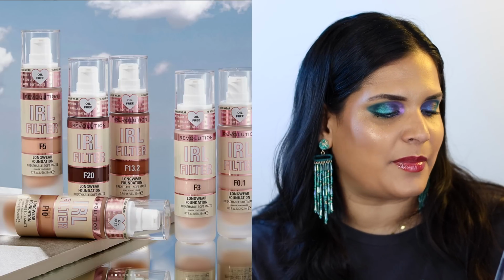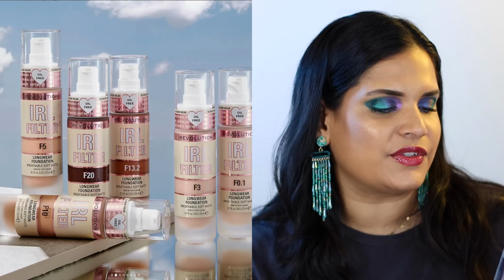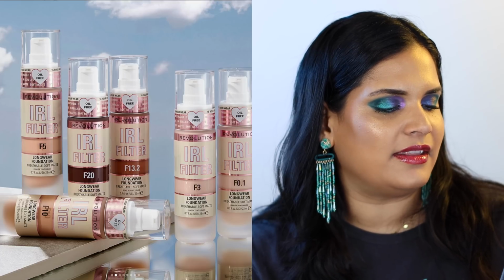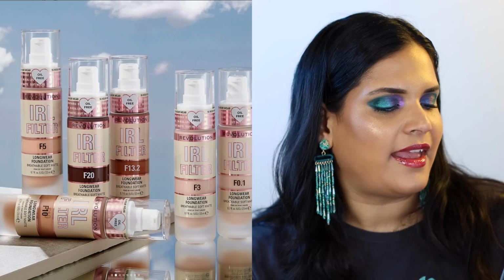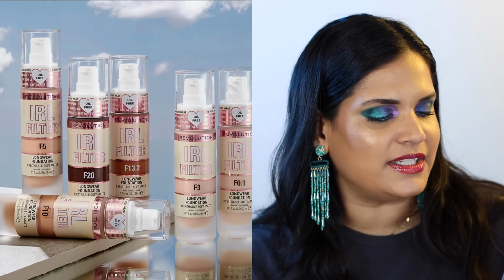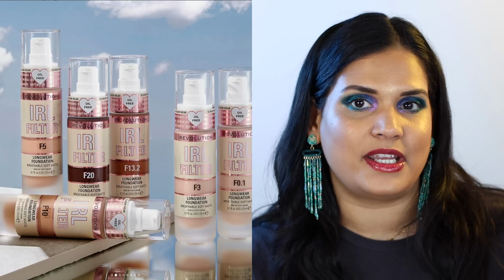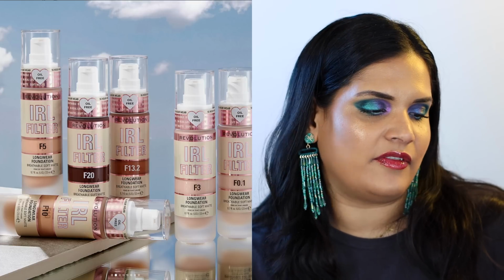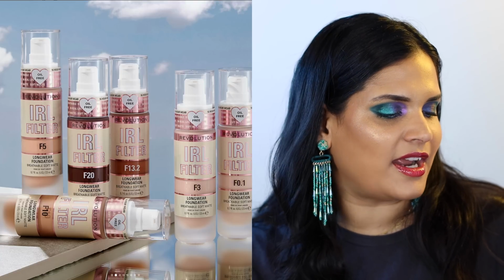Full confidence in a bottle, medium to full buildable coverage, has a soft focus, breathable matte formula in 30 shades. This is a 16-hour wear time and it's $13. I feel like that's a really good price point, and not everyone wants to spend a ton of money on a foundation. I, of course, have enough foundations at this moment in time, so I'm not interested in trying that.